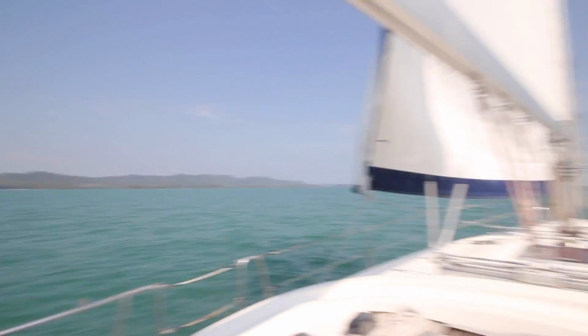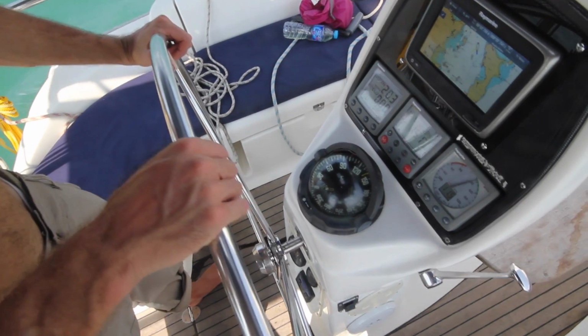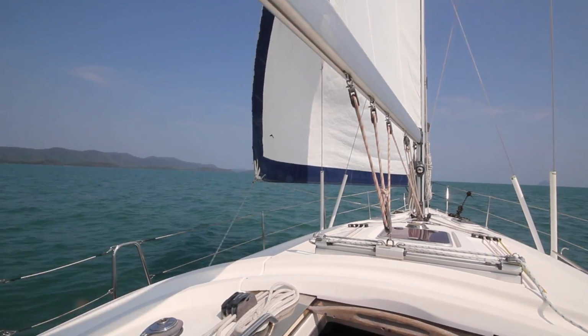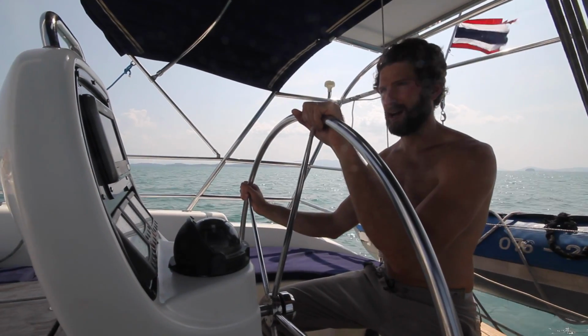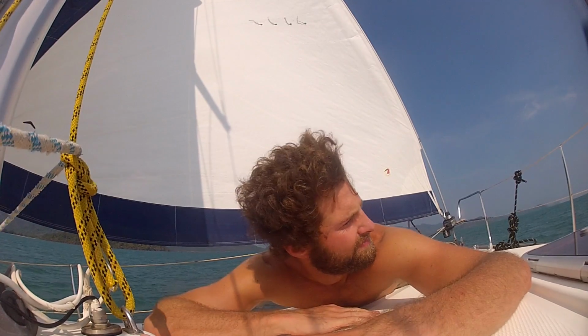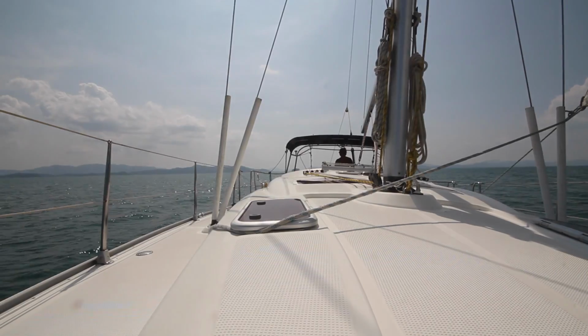Oh, you can hear the jib lump, fall off a little bit. Yeah, it's nice and easy. It's pretty relaxing out here. Yeah, wind speed about 9 knots right now. Just very chilled. Very nice.